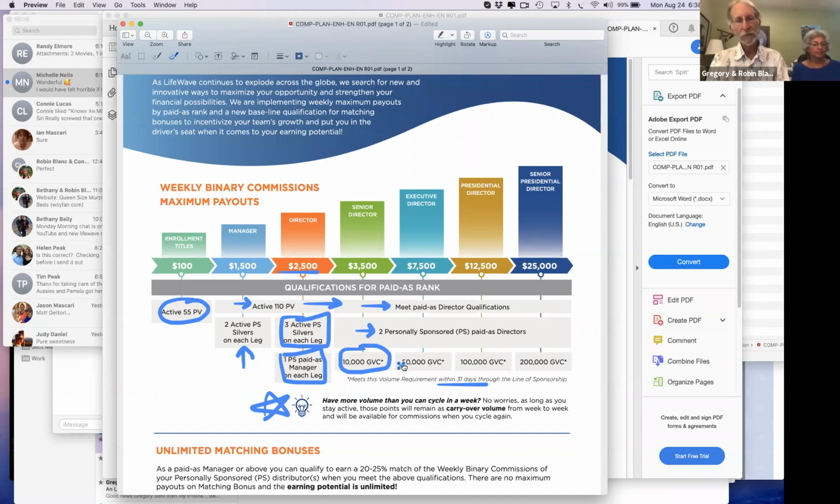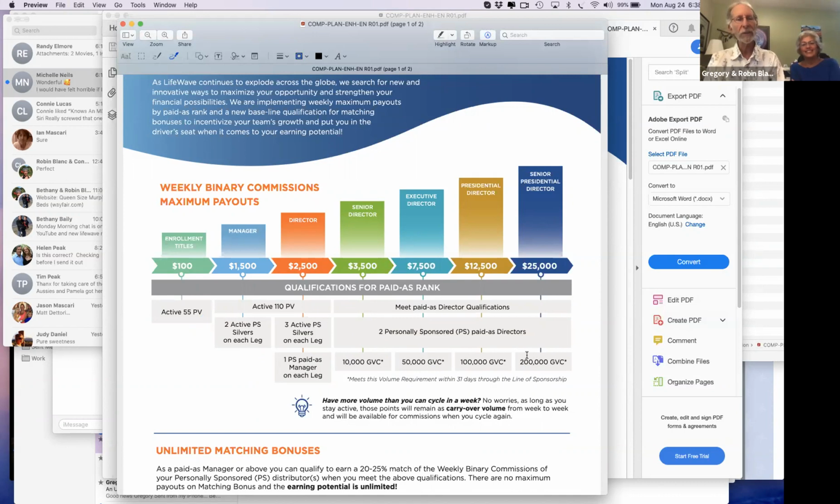So then it's 50,000 points to move on to executive. It's 100,000 points to move on to presidential. And it's 200,000 points, which is roughly about 50,000 points per week, to get to the senior presidential level. And that's the level that Rob and I and a number of other leaders in our organization are at. So I think this, when you erase all my ugly blue marks, is a very simple, attractive brochure that you could share with any prospect and train all of your distributors.